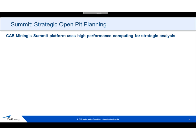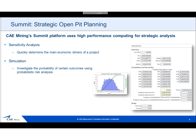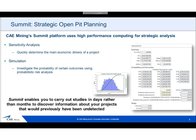Summit's strategic open pit planning is using high performance computing to do sensitivity analysis. This allows us to quickly understand the primary economic driver of a project. In addition, with Summit, you can investigate the probability of achieving a certain outcome from the deposit. Both sensitivity and simulation analysis can provide an insight into the project characteristics that cannot be obtained with any traditional workstation solutions in that time. This is because Summit uses high-performance, scalable computing power on the cloud.